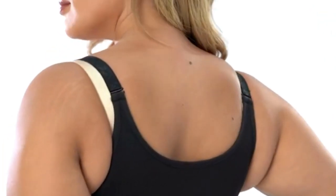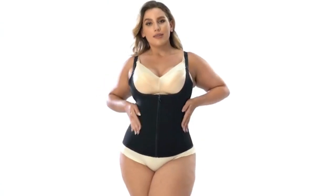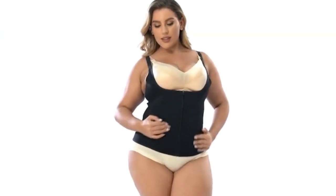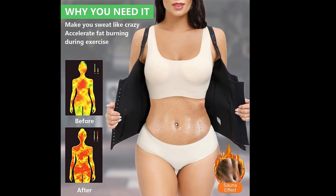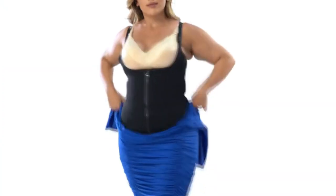Fabric type: 80% neoprene, 20% nylon. Age range, description: adult. About this item: 80% neoprene, 20% nylon. Imported. Zipper closure. Machine wash. Maximized height control and adjustable straps.